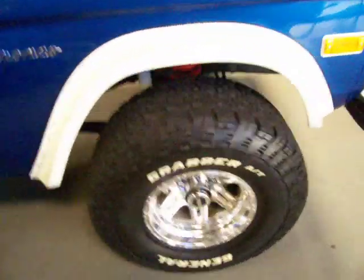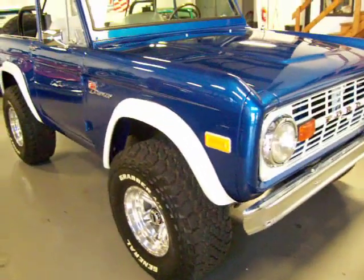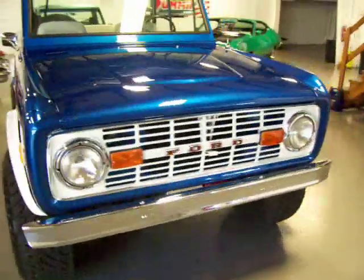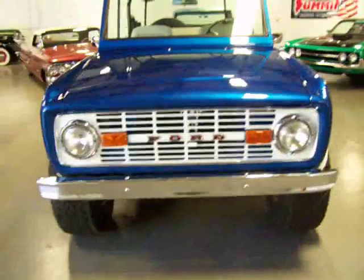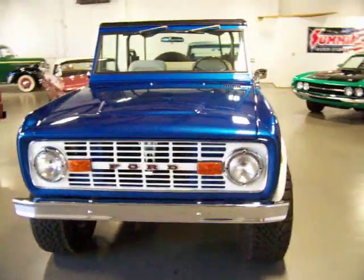Under the hood, you've got a really nice rebuilt 302. Built to really kind of stock specs, so it's a cruiser. Not a high horsepower, but this baby will cruise. It's got all the good stuff. It's got 4-wheel power disc brakes added. That was an expensive add-on.